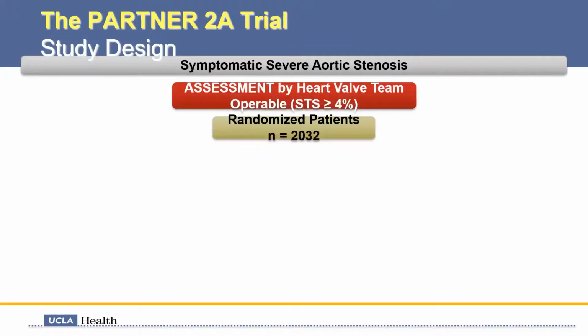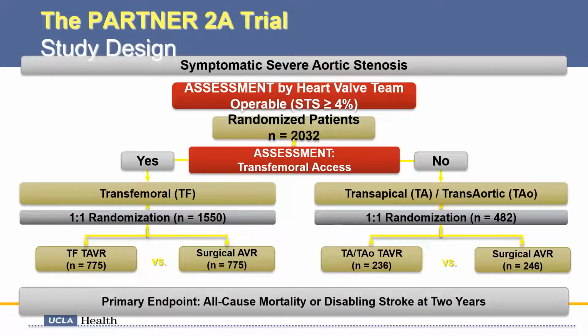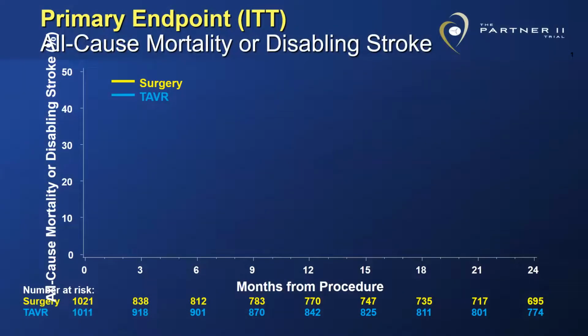The PARTNER 2 study looked at patients who were moderate risk, and that's defined by 4% to 8%. And they randomized about 2,000 patients. They looked at a transapical, transaortic cohort on this side, but really were more interested in this transfemoral cohort, and they randomized to surgical AVR and transfemoral TAVR, and looked at mortality and disabling stroke at 2 years. And this is the intention to treat analysis.